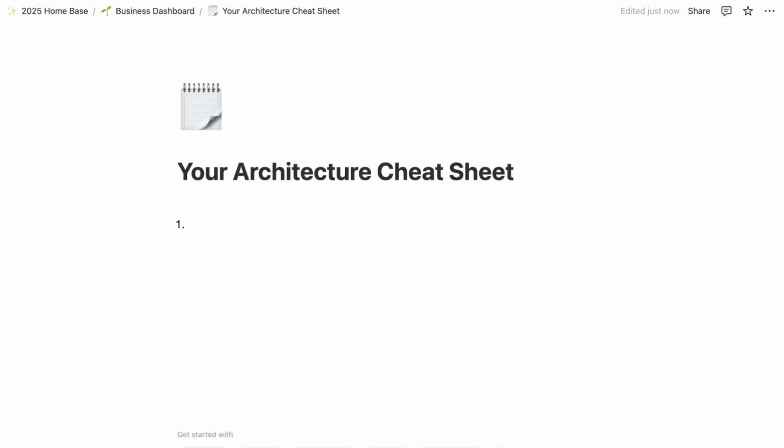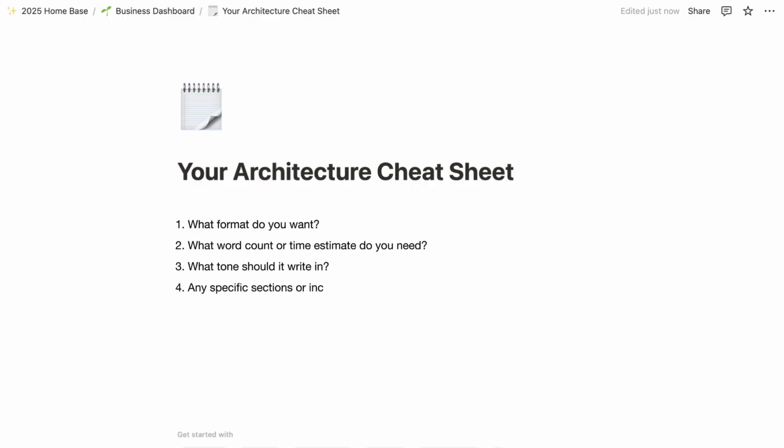So I'm going to share a few of my favorite things to think about when I'm doing this step in the prompt. Firstly, we've got the format. You want it in a table, lists, paragraphs, dot points, etc. Second, we have the length, so your word count or your time estimate. Third, we've got the tone, so professional, casual, persuasive. And you can also outline here if there's any specific sections or inclusions that you want in your answer, or you could give it an example of a previous piece of work that you've created and ask it to create it in the same format and the same style.